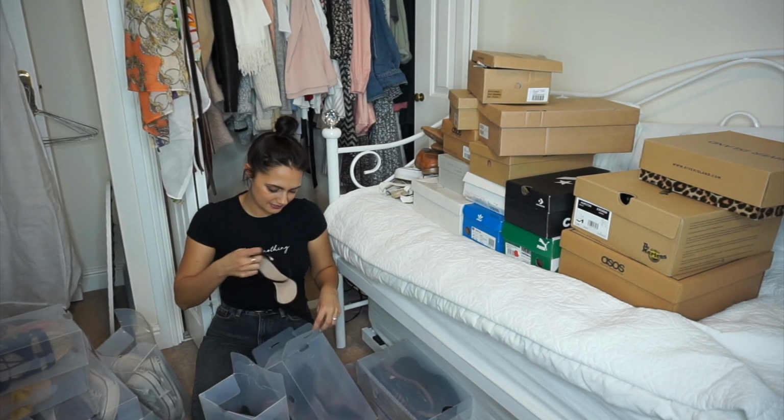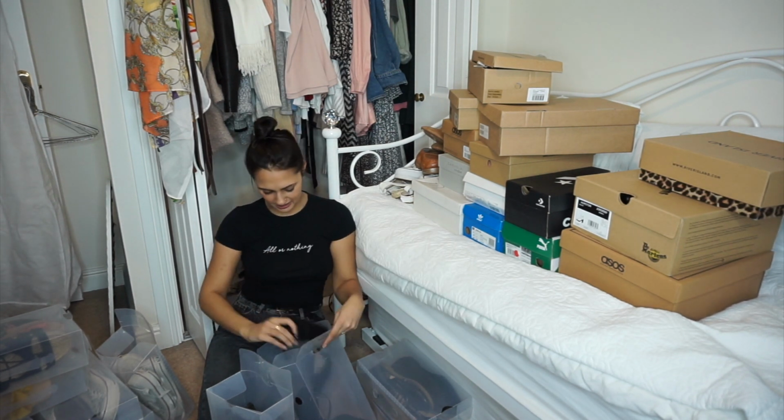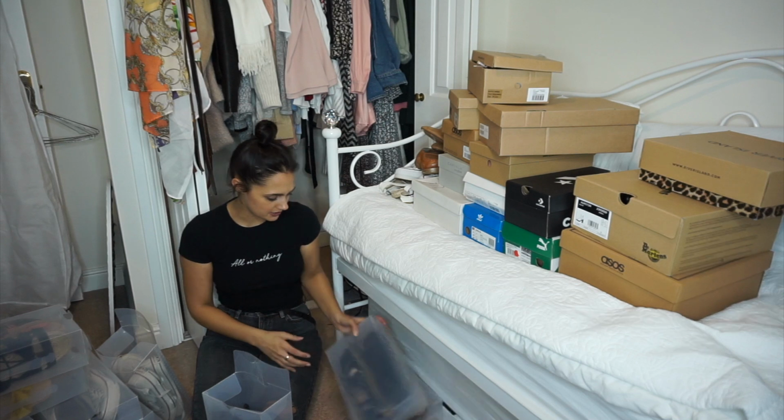I have these little black heeled shoes, pointy heeled shoes. I think they're really cute, but do I need them? I don't really know if I need them. They're in the I'm questioning pile. I'll come back to those.